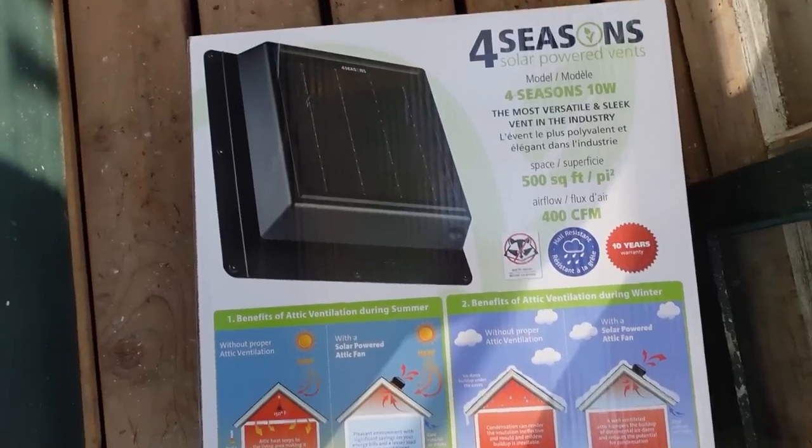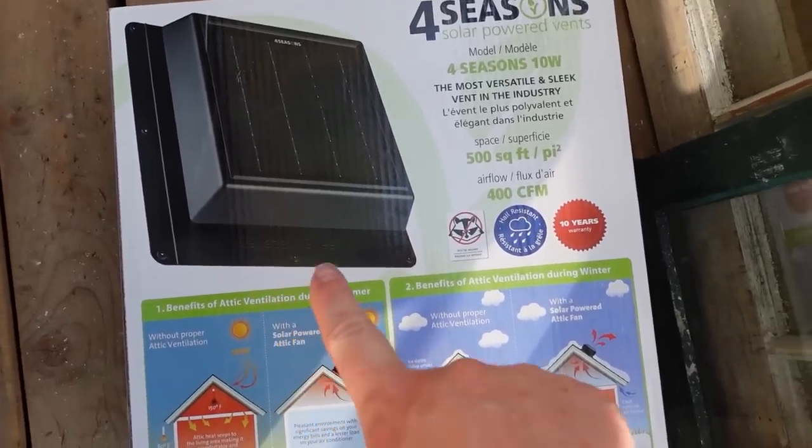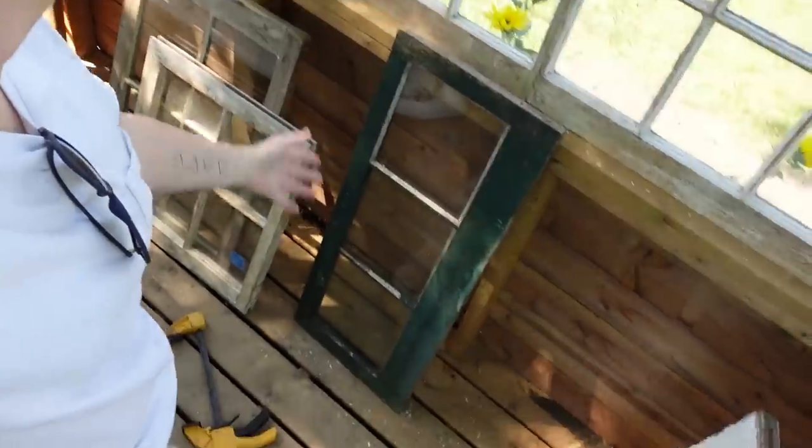And then come in here. So Jeffrey and I are starting on this section up here. We got the solar powered fan that's gonna be built into this. And then we have our remaining windows that are gonna get built up.